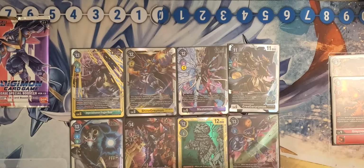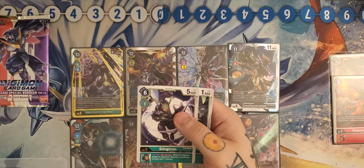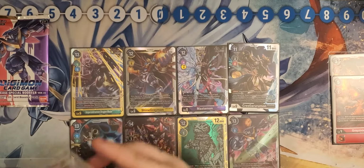Alright, guys. Second to last pack. Top two: Cherry Blast, Magna Angemon, Argomon, Vorvomon, Clockmon, Hawkmon, Biomon, Black Gatomon, Minomon, Valkyremon, with a Stingmon and a Wormmon.